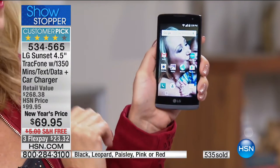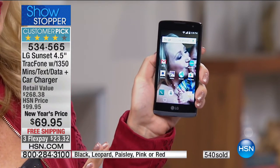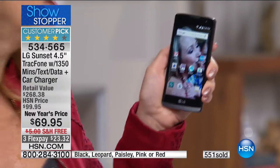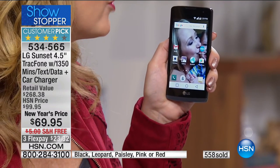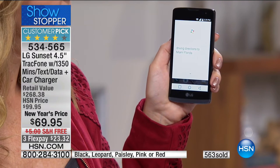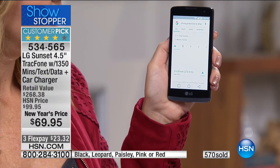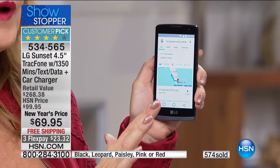My mother, when she stepped up to smartphone technologies, she was a little overwhelmed and didn't really know how to send a text message. So check this out. You've got your Google bar right there because this is Android Lollipop. All you do is talk to it. Okay, Google. Driving directions to Miami, Florida. Miami is 3 hours and 58 minutes from your location by car in light traffic. Going right out to the web and giving me all of that instant information no matter where you are.